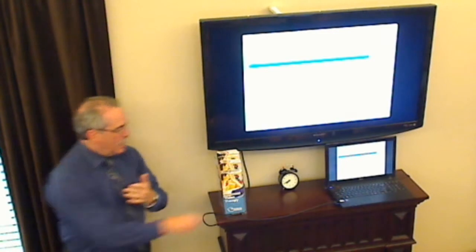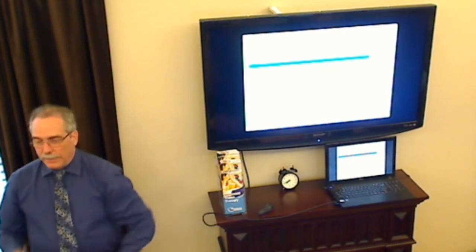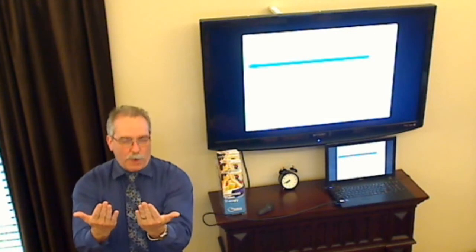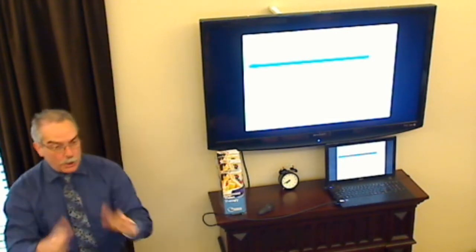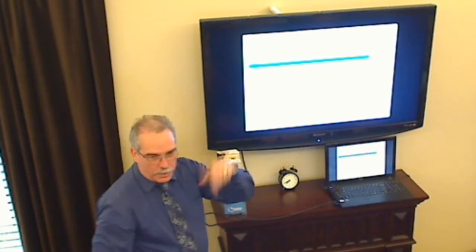Okay, now we got a problem. This eye was blurry here. This eye was blurry here. Okay, that's a problem. If they're both equal, fine. If they're both way out here, that's probably okay. But in a child, it should always be up here because they have a lot of accommodation that they can have.